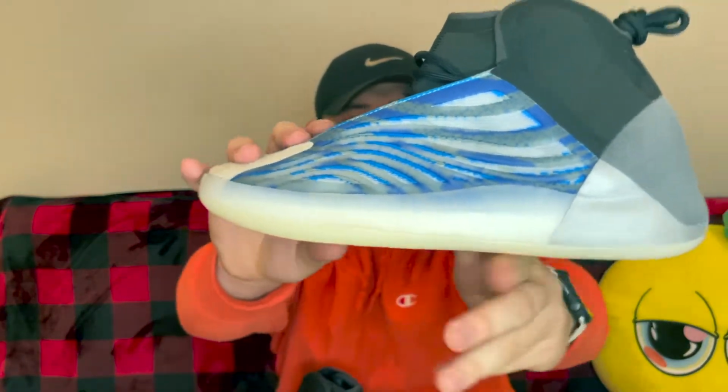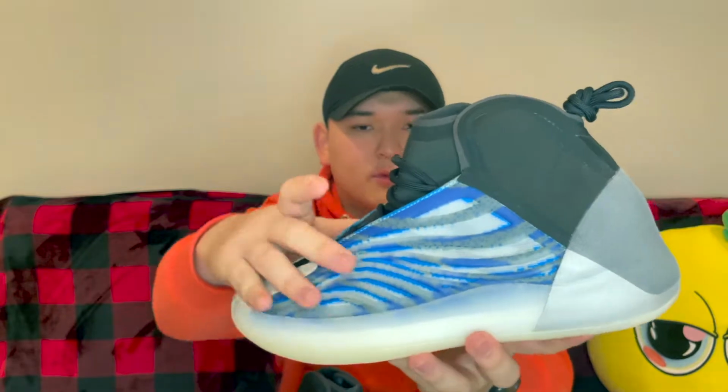For my first impressions here, maybe it's just this colorway, but I'm a fan of the way this kind of blue, along with the ribbing here, almost looks like waves, to be honest. That's what I think of when I think of this design here.